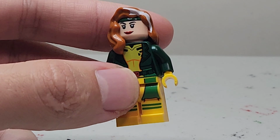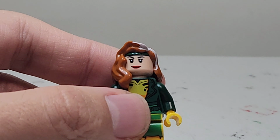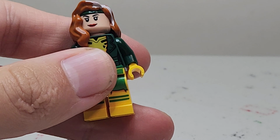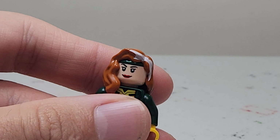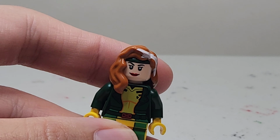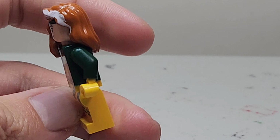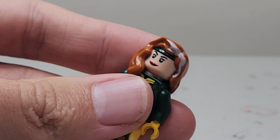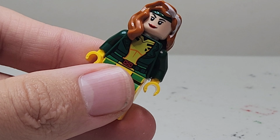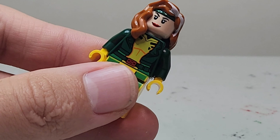I really like it a lot. The only thing I don't like about it is the hair color. This is based on the 97 revival show, and from images that we've seen and the classic cartoon, obviously, she has dark brown hair. It's not this bright. It is too bright, okay? It's too bright.